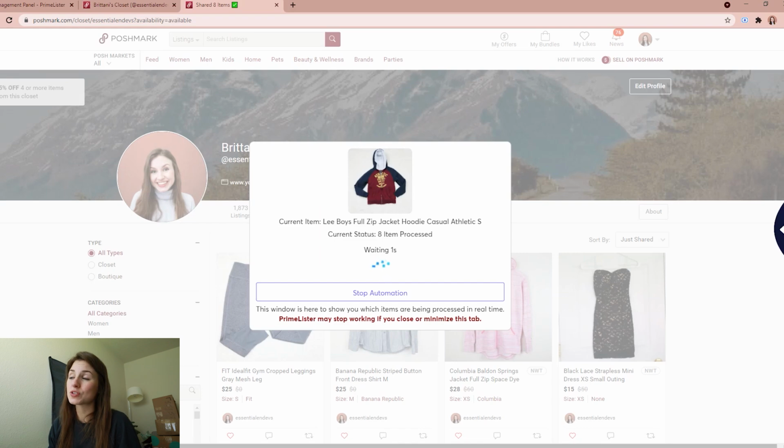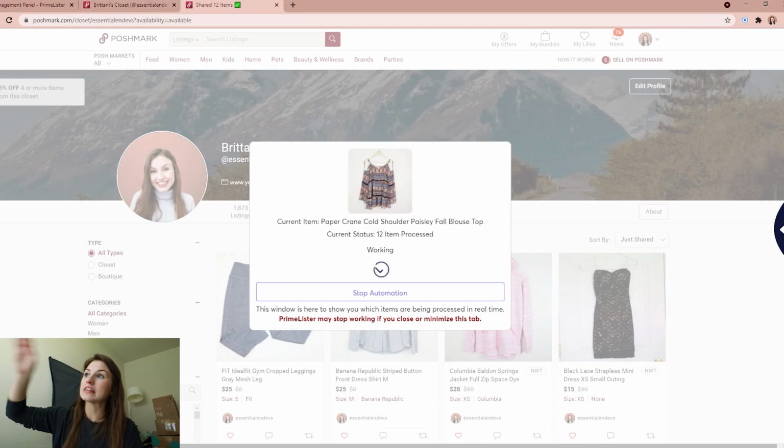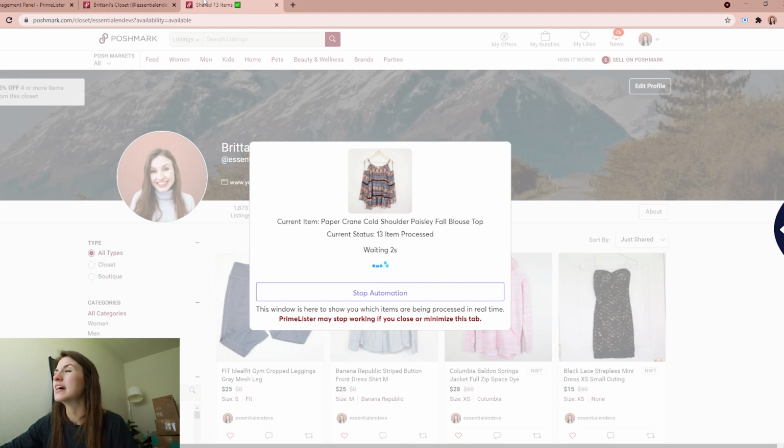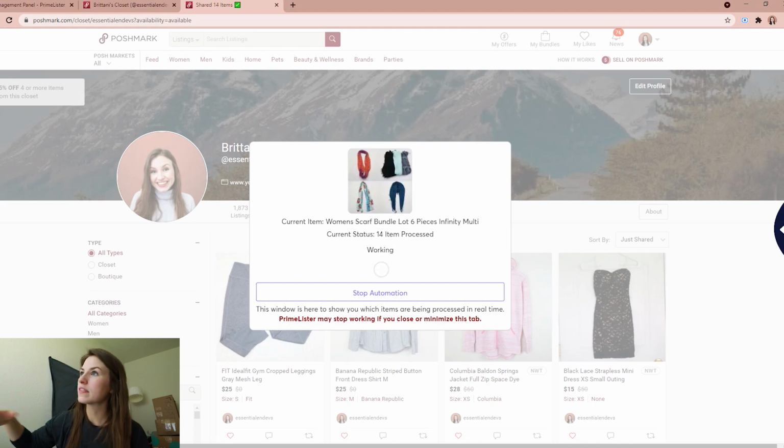And sharing your items, you'll see, will really help with making daily and consistent sales on Poshmark. And also here at the top, if you are working on your computer, it'll tell you how many items have already been shared. Once it goes through your entire closet and starts over, it'll start back over here at like 13 items or 14. I think I have like 250 or 300 or something like that in my closet right now. So if I know it's been on here a little bit, then it'll restart.